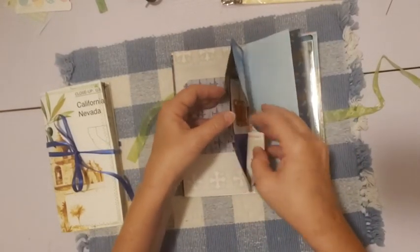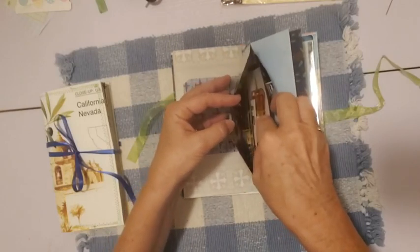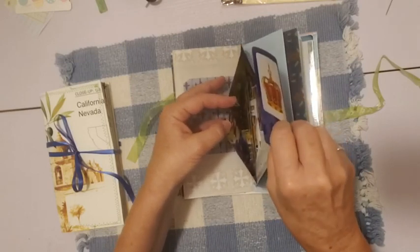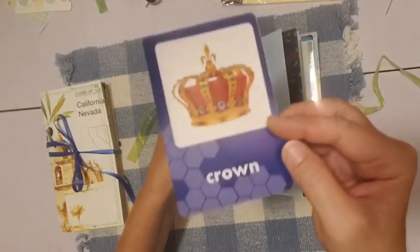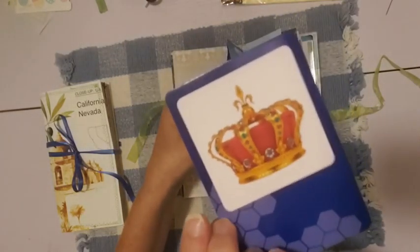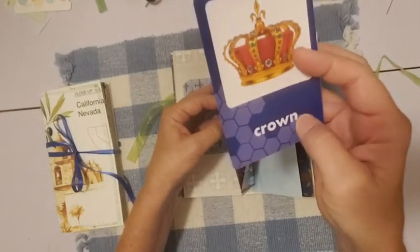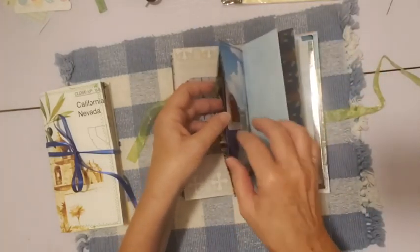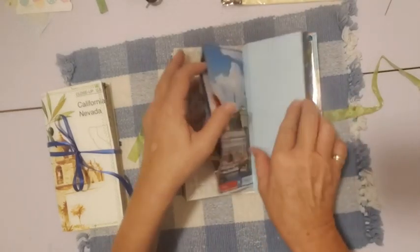The pockets have pretty much the same thing as the other journals that I showed you if you saw the last few videos. Nothing different in here except I see the photo corners, stickers and postage stamps, and here's the flash card in here. Crown, you see the picture, you say what it is, crown, and then there it is. And maybe you're learning how to spell too. I'm not sure what those flashcards were all about. I just like the pictures on them, so I stuck one in there.